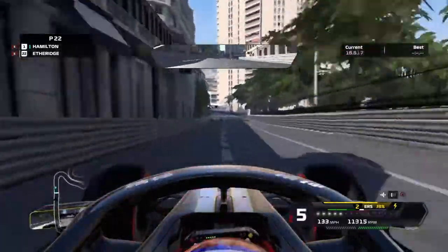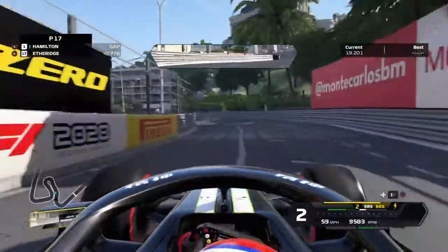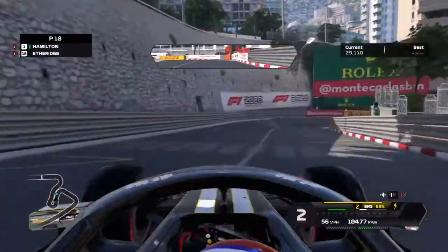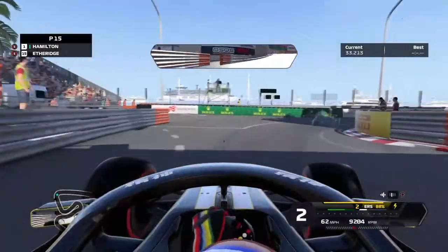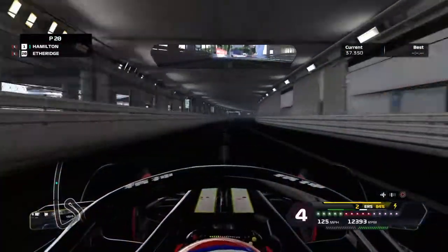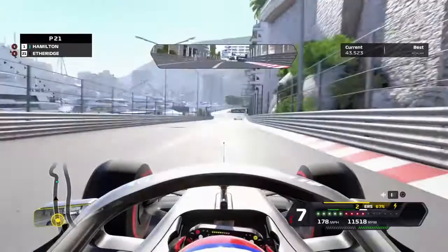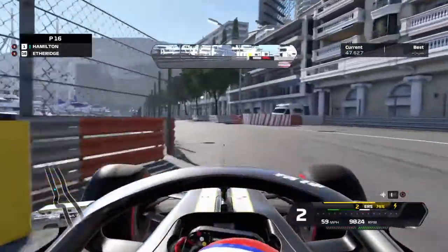pack a bit more as I get very close to the wall there, coming out of Casino Square, deep into that corner as well. Slowest corner now on the F1 circuit, hopping over the curb, not ideal, but it seemed to get me around okay. Hear the wheel spin coming out of that corner. We're dropping a long way down the order here. I've got no straight line speed. I'm going to put so much downforce on the car to ensure we can get around the corners.